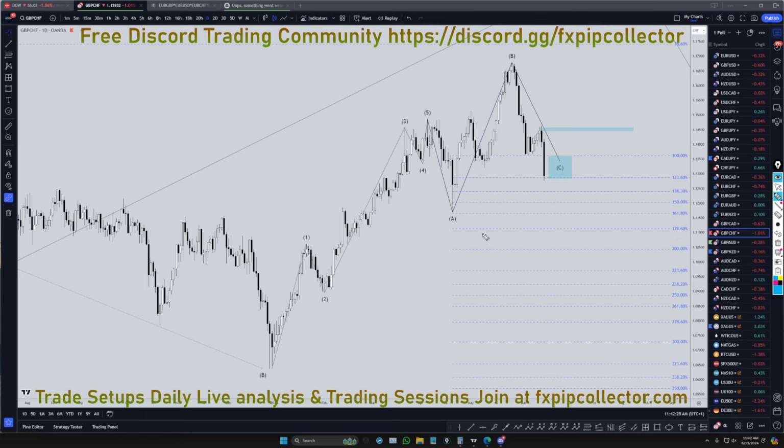But it could end up being a running flat, and a running flat would make a higher low and turn back up. The market will 100% tell us when this trend is over, and when it does tell us this trend is over, then we will stop looking for shorts and start looking for longs again.